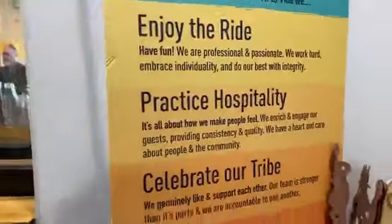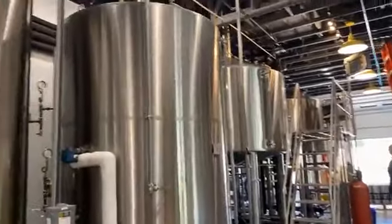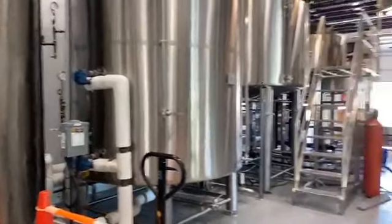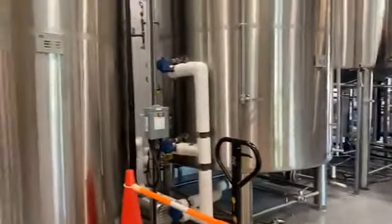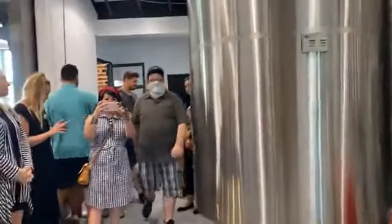So just go straight back towards that door. It smells like a lot of beer in here. It smells delicious. So obviously this is clearly where they brew the beer that they serve here on site. Brewmaster is working it. And the really great air conditioning keeps everything cool and clean in here.